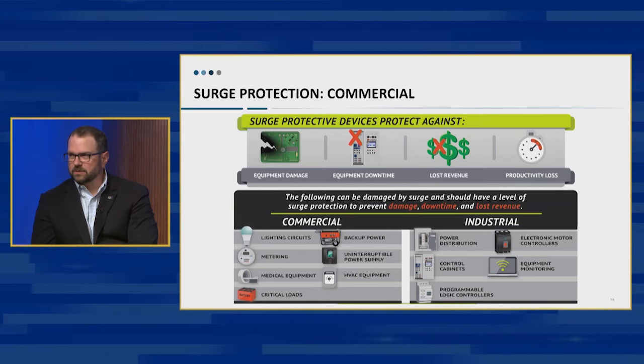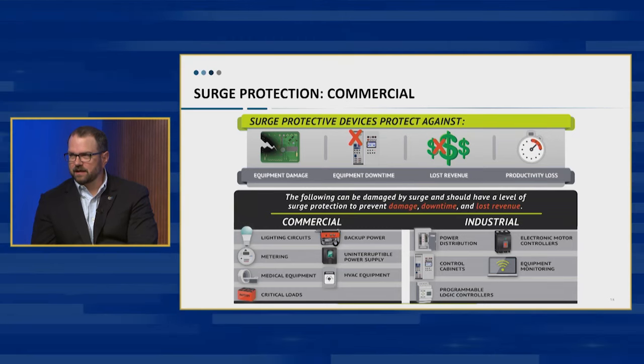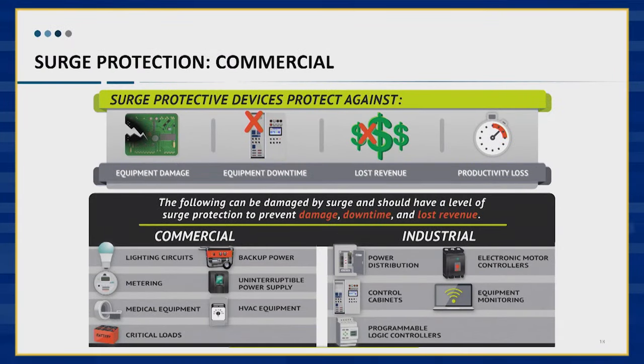We're multitasking. Absolutely. And on the screen, you've got some examples of some commercial things that you're protecting and not protecting. Can you all run through those real quick and make sure that everybody's on the same page there?